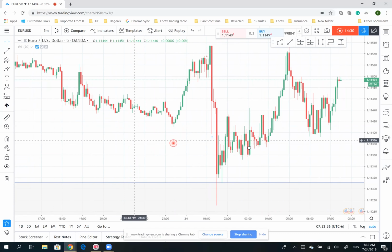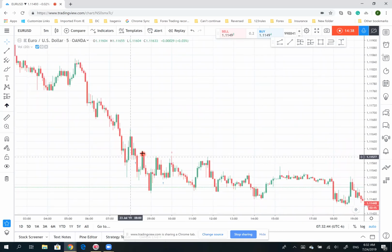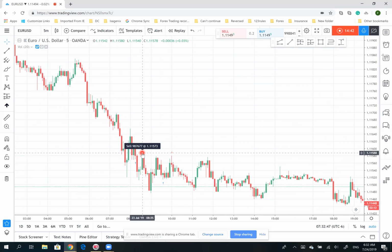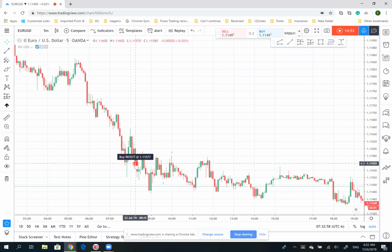I do a lot of smaller things, but I don't do it all the time. I do a little bit. This is my trading time. I do a little bit right here. I think I sold it at 1.11573, and then I bought it here, I'm sorry, at 1.11577. And this time I think I did a 7 pip stop as well. It went down to 1.11512, almost 7 pips.